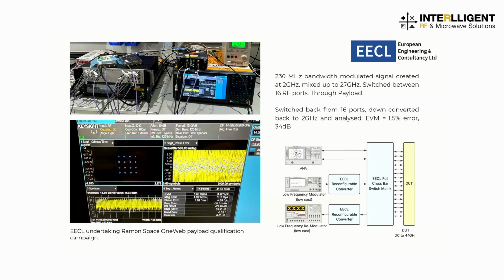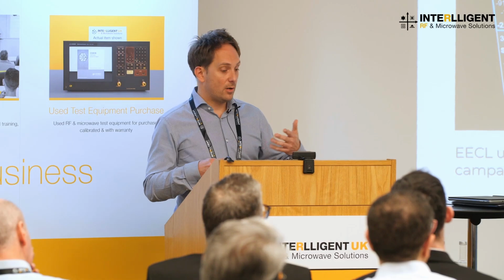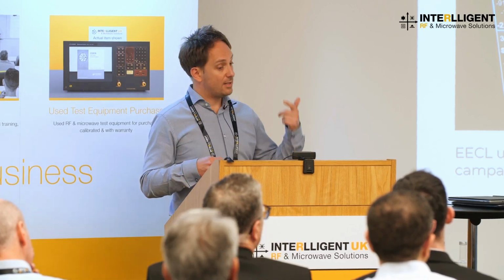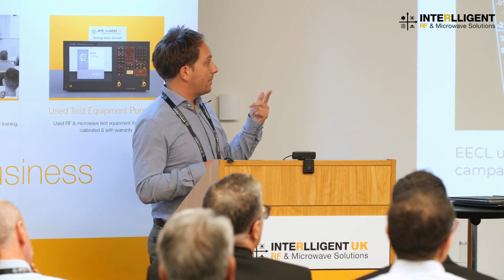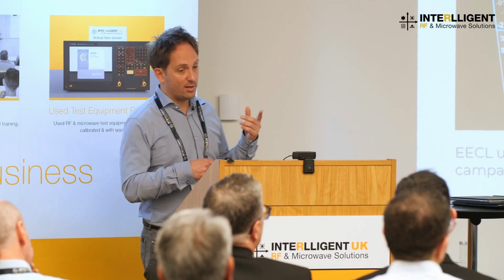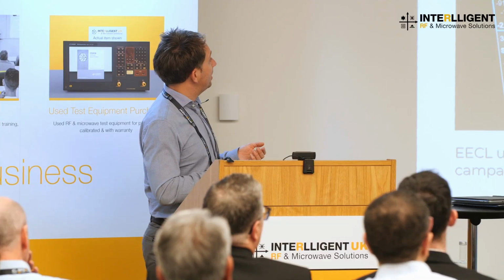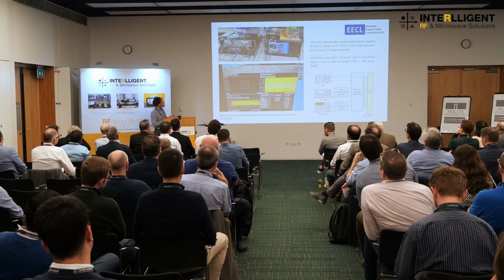So just to show you how we've set up a tester here. This might be of use to you if you've got big payloads, big projects, big RF port count devices. How do you test them? You might employ mechanical switches, but the mechanical switches are expensive, and they don't go back quite the same way. Our switches are low loss, oven stabilized, and we've shown that we can fully calibrate a VNA for S11 measurements completely through them. So essentially, for the payload, we've got our kit set up here.